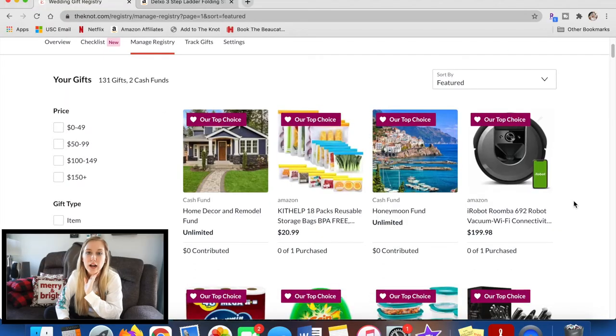I also put a note on here that we really want people to either give us a gift receipt or check it off as they buy it, because we don't want to end up with seven of the same huge item. Like, we don't need seven Roombas, obviously. So we really want people to check that off as they buy it, so that we can get more of the things we ask for instead of a million of one single thing, because obviously that's not going to do us any good. So as of right now, I have 131 gifts on here and two cash funds.